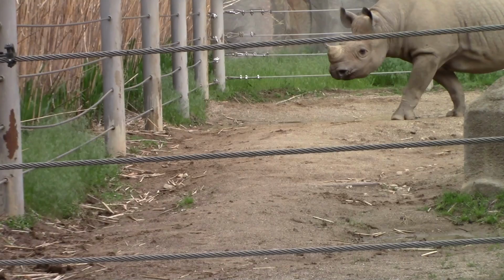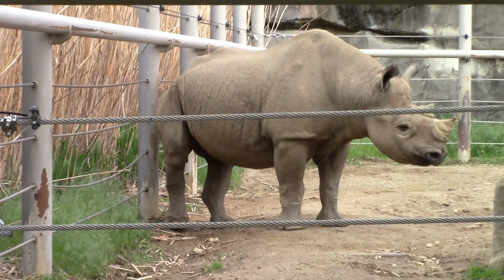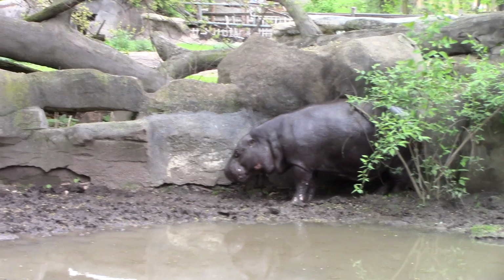Very cool. I imagine a rhino with some stuffy all the time. How can a gorilla even close? See a pygmy hippo. He's a hippo! Wow. So he's going to find some mud to lay in, maybe? Yeah. Oh, big yawn. Got a lowland tapir.